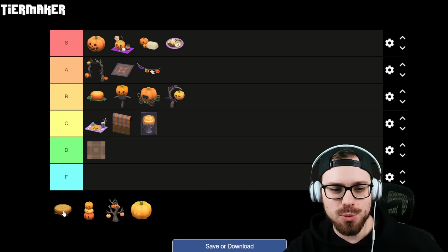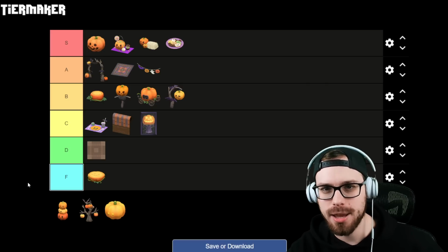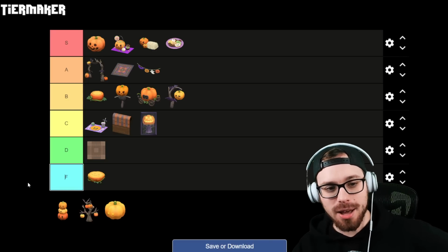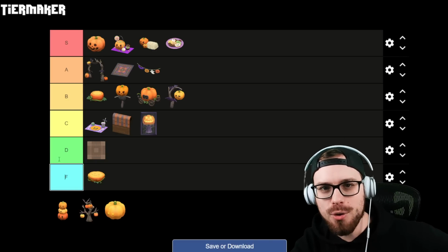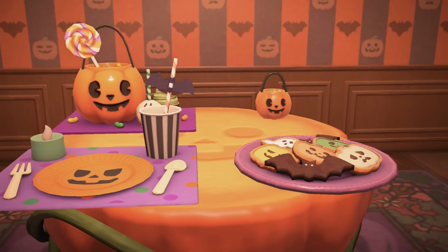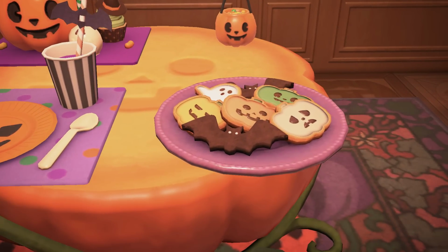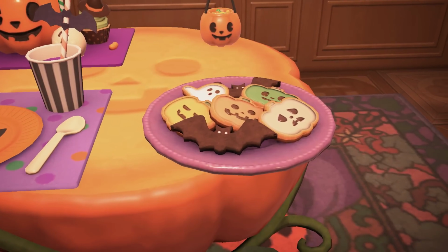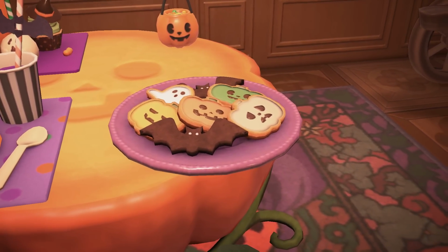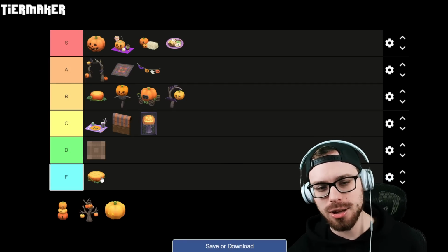And for me, this one goes in F. This is probably the only swing and a miss, I think, in this whole set. And it's basically because of the same reason we just went over. I don't know how to use it. And even like the stool, which I have in high B, it's a great rank, that I can use because it looks like a pumpkin. This is a giant table with a giant jack-o'-lantern face on it. And it just looks too fake for me.